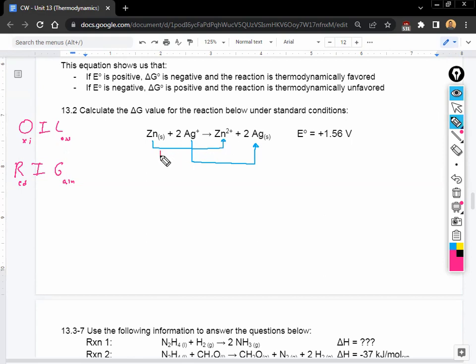You are losing. I'm so happy you guys remember that or can figure that out. You're losing electrons because you're going from 0 to positive. You're losing something that's negative, which is going positive charge. So your zinc is losing. So zinc is being oxidized. I'll just write oxidized right here. And that means that silver needs to be reduced. So zinc is oxidized, silver is reduced.